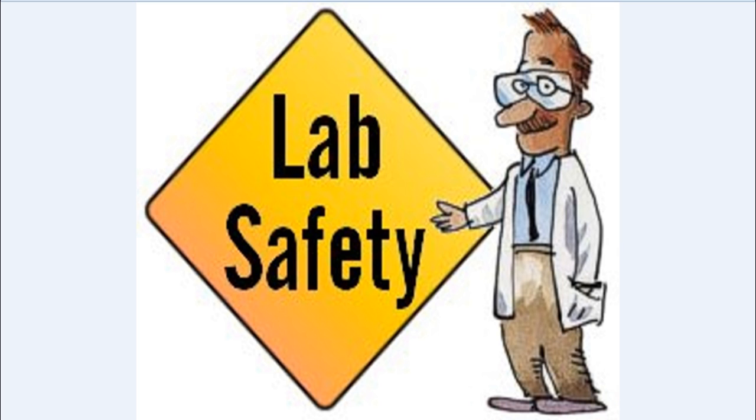Dress code. Number 1. Anytime chemicals, heat, or glassware are to be used, students will wear laboratory goggles. There will be no exceptions to this rule. Number 2.